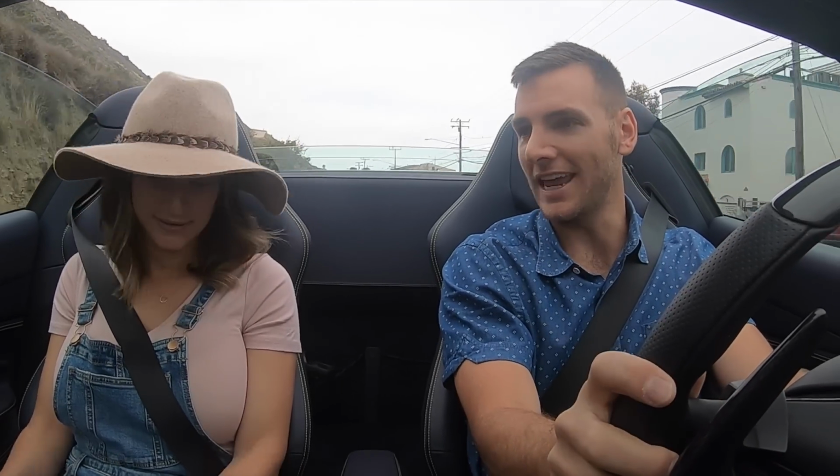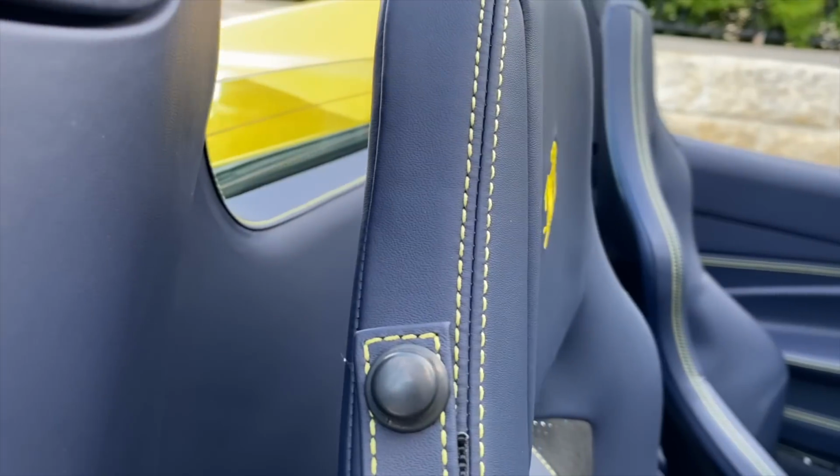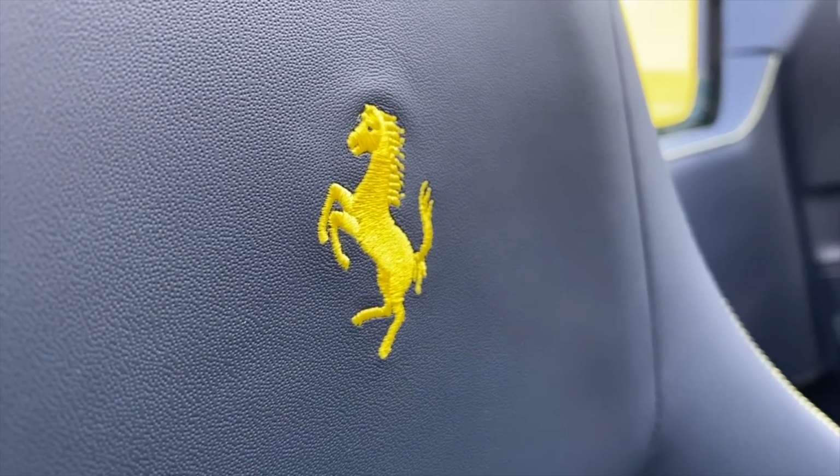Yeah. What do you think of this navy blue interior? Is it doing it for you? I love the navy blue and the yellow. Yeah. I would never choose that combination, but on this car, it just works. I really love it. Well, I completely agree with you.